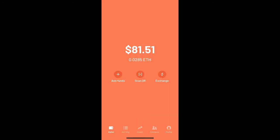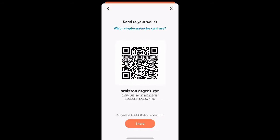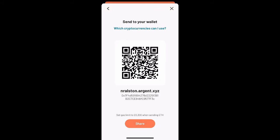So if I had the wallet and I wanted to add funds, it looks very simple. Add funds and send from wallet or exchange. The only way to copy it, oh, there we go. I can tap copy. Two clicks, but I can tap that and copy. And then come back. Actually, what was the address? You should always make sure you pay attention. So it's 0x7f4 ending in 3c.